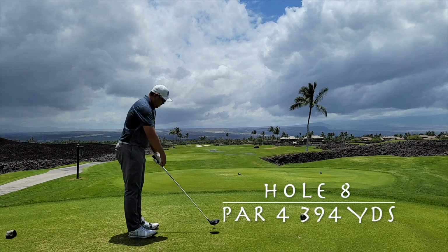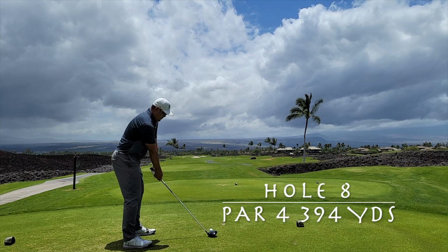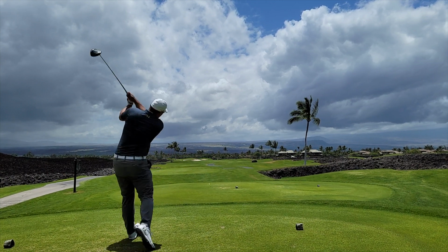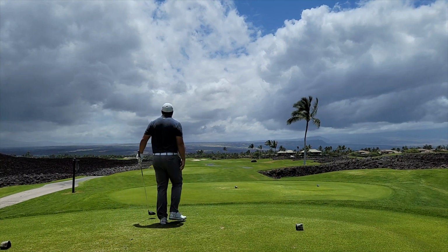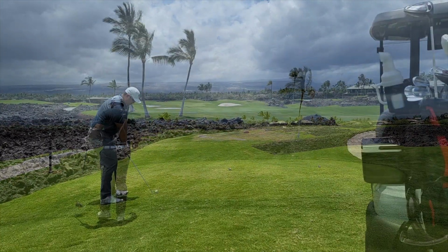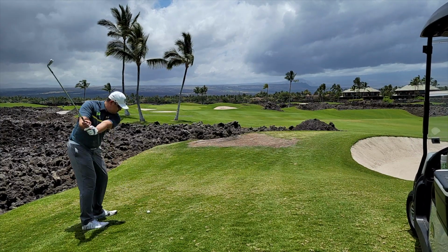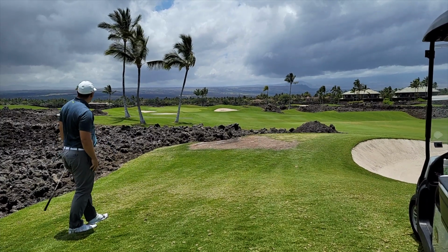Hole number 8 is a par 4 at 394 yards. Here again, we have lava on both the left and right side, so I am aiming down the middle of the fairway, trying to draw it in, and I ended up in the left side rough. Luckily on this shot, the palm trees were far away, so I could fly it right over. I aimed for the flag, but the wind was right to left, so I ended up in the left rough, just off the green.